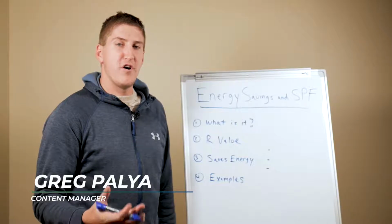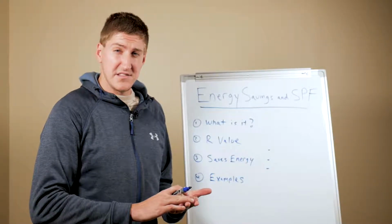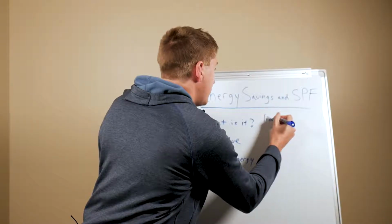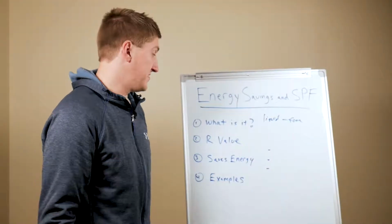So spray polyurethane foam, what is it? Spray foam is a liquid substance that gets sprayed onto a roof that expands into an inch, inch and a half of thickness. So really, in simplest form, it's liquid that expands into a foam on a roofing system.